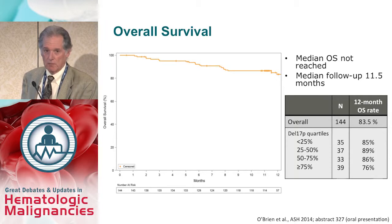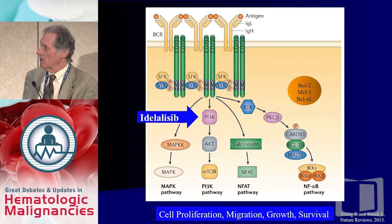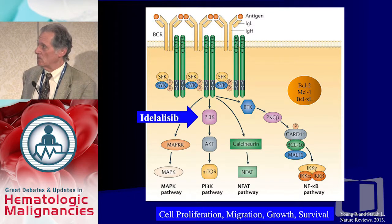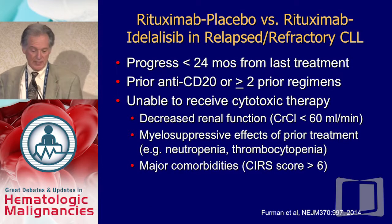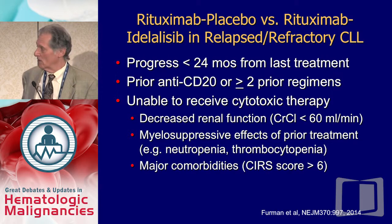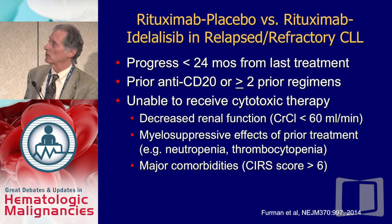Much better than chemotherapy. The other drug is Idelalisib. This is the PI3 kinase inhibitor, delta isoform specific. And Dr. Furman, I was surprised he didn't mention it because he left already. He's the first author on our paper that was published in the New England Journal.